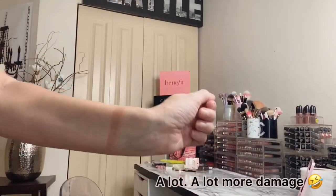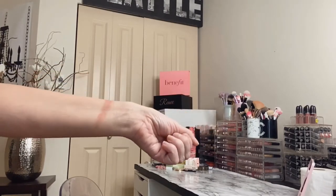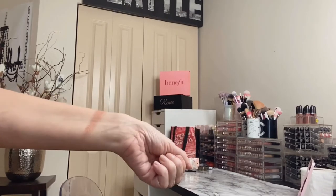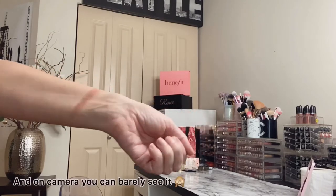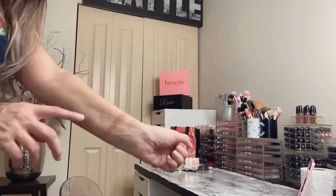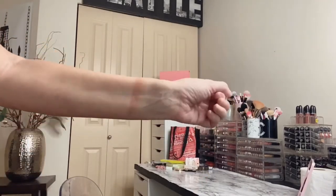So A1 is shattered, and it's also, to be completely honest, a little bit of a disappointment with pigment. And I'm literally pressing into mine because it's already broken. So, I mean, what more damage could I do? So that is the shade there. But I had to build it up quite a lot, even with glitter glue and Fix Plus. But this is, what is this? It is before. How could I forget that? And that went on nice and smooth.